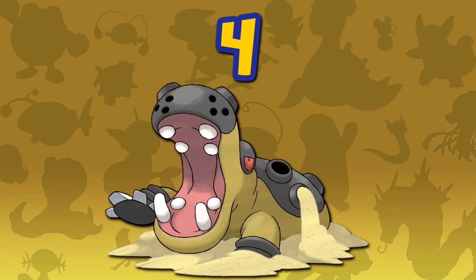Number 4, Hippowdon. Have you seen this tank of a Pokemon? This thing is a beast. It's got great attack, it's got great defense, it's got great HP. Don't care if it's slow, it is a physical wall, beast mode, freaking awesome hippo. And the females look even more intimidating.